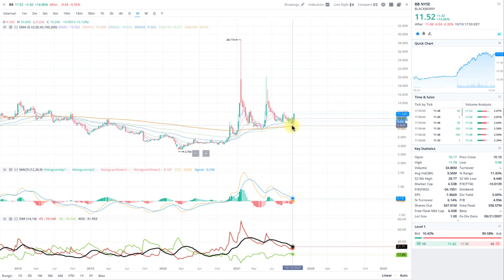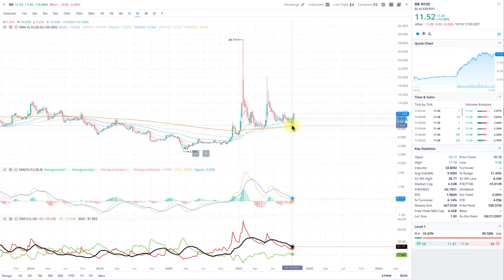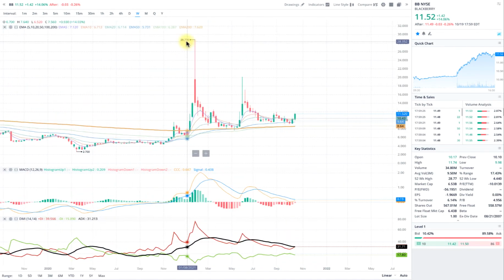This means that buyers are stepping in a lot earlier. The implications for this, if we are in a bullish move that is aligned with this long-term move in the stock, could be that not only do we go to the previous highs up here at 28.77, but we can go a heck of a lot higher than that.